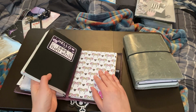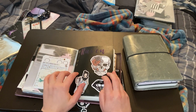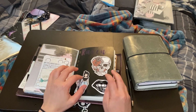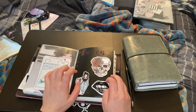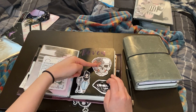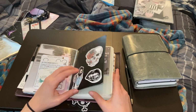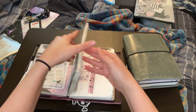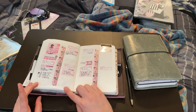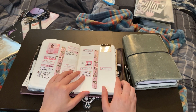This is my B6 Stalogy. For a long time my Stalogy was separate from my everyday carry, but I like having it in one spot because I really like using the Stalogy for my on-the-go weekly planning. I think this decal is from Kimmy Creates. I don't know where that's from. Etsy maybe. And then this is from the Honeybee Shop. So my weekly kind of looks like this. For instance, this week just started, and this morning I had an appointment with Dr. Bala. So I marked it here and I marked it in my monthly, I'm pretty sure.